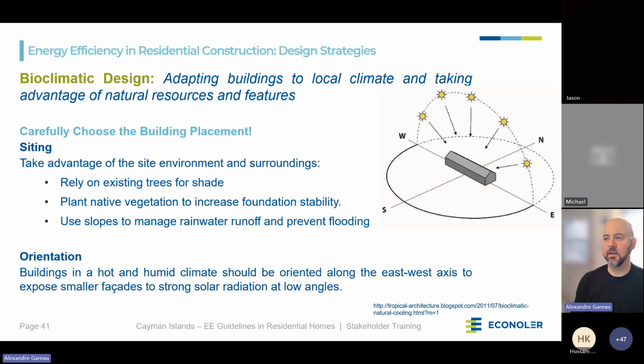Another element that we consider when we use a bioclimatic design approach is the orientation of the building. And the goal here is to minimize direct sunlight getting into the home and increasing heat gains and then increasing the need for air conditioning. So typically for tropical climates, we want to put the long axis of the building along the west-east axis to expose smaller facades to strong solar radiation at low angles. So when the sun is early and when it's late, the smaller facades won't get as much heat gains from the sun.